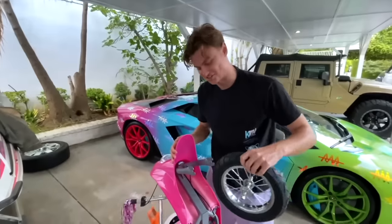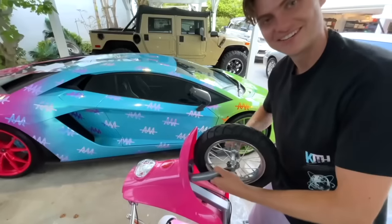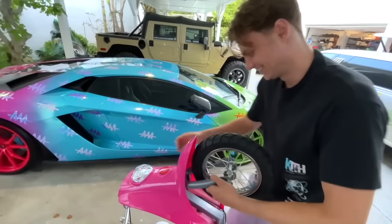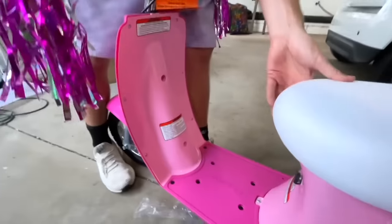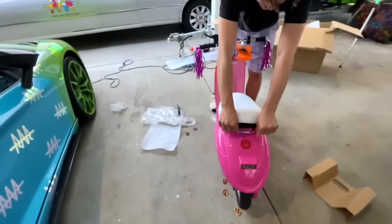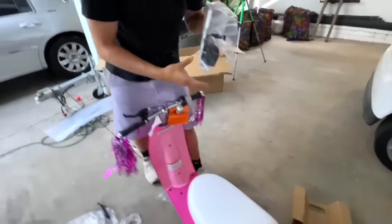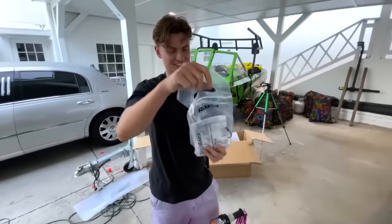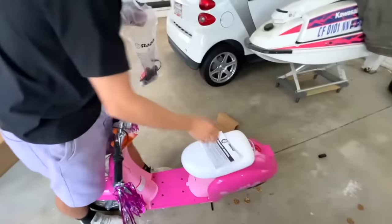Didn't read the instructions or anything, but I think it's pretty straightforward. Finger tight's good enough, right? So what about a charger? Oh yeah, you know what? This probably pops open. Should probably read the instructions. Hey, there they are. Well, we needed instructions to find the instructions. All right. There's the owner's manual.